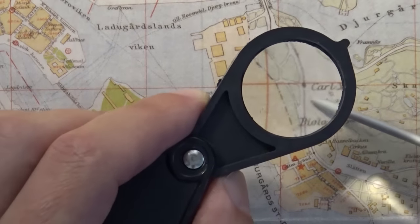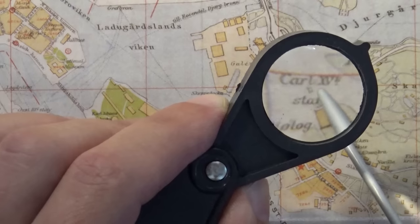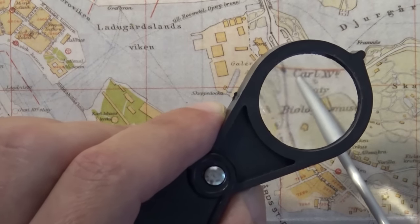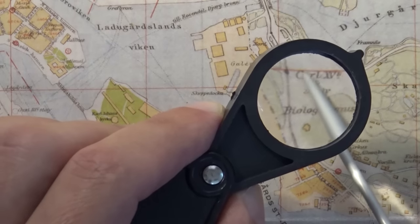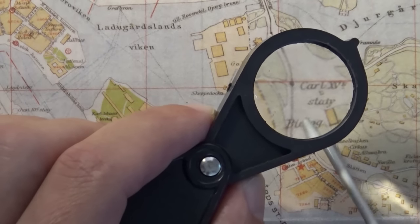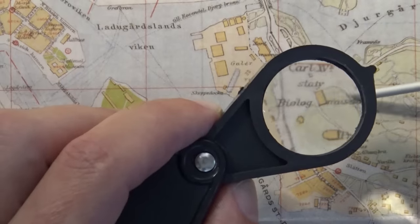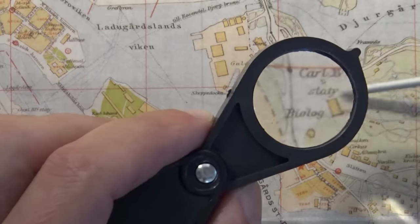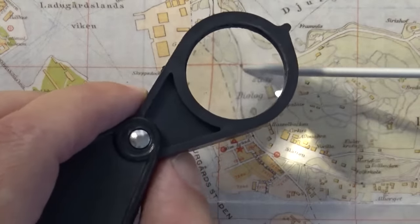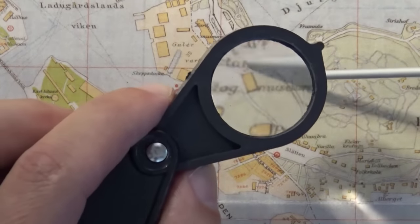And it has a stop here by the statue of Carl the 15th, a Swedish king from the 1800s. Also, this is one entrance to, I think it's the old entrance to Skansen. So maybe you had to get off the tram here if you wanted to go to Skansen.